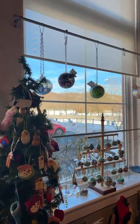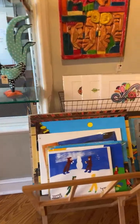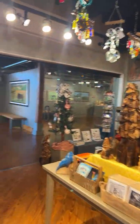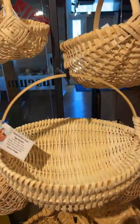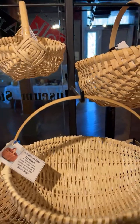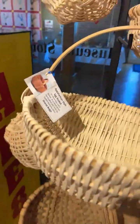Different pieces of art through here. There's more down here. A variety of things. I'm sure you can find at least one thing here in the museum gift shop. Oh, I did want to point out, look at these handmade egg baskets. This is Appalachian style, made by Kentucky artist Sharon Boggs. And you would take this out and collect the eggs each morning.